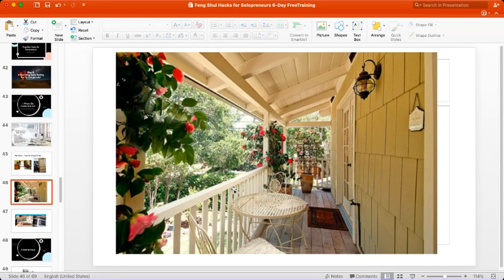But by the picture like that, the balcony itself is good in terms of energy, because number one, there's no direct blockage right over here in the spaciousness. And number two, there are some nice greens surrounding the balcony, so this is an okay design for a balcony.